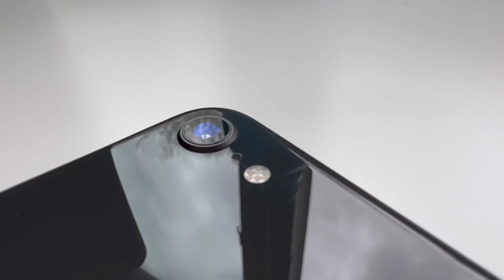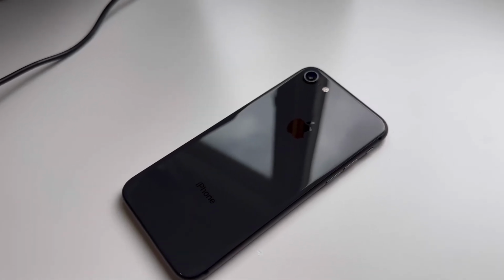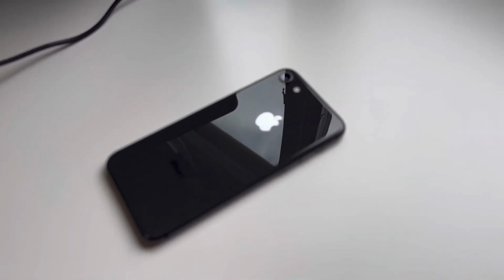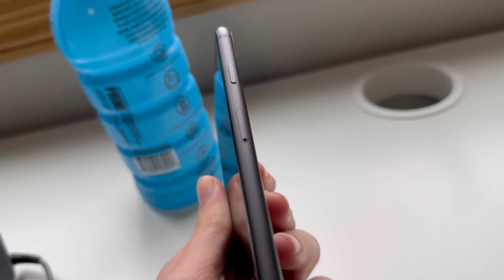So, in conclusion, after all that information, here's my take. If you already own an iPhone 8 and are thinking about giving it to a kid as a first phone or a device to play games, you're definitely not going to be disappointed. The iPhone 8 holds up very well still in 2023 and would be the perfect device for those use cases.